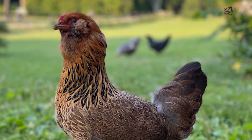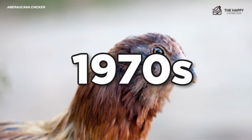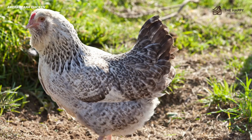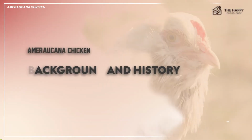The Ameraucana is a unique chicken among its peers. It is a fairly recent addition to the chicken breeds, making its debut in the 1970s. It has a staunch band of breeders and followers in this country and many others, and is slowly gathering more folks who are becoming devoted followers. The history of the Ameraucana is a bit convoluted, as you'll see, so let's go ahead and talk about it.